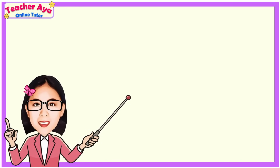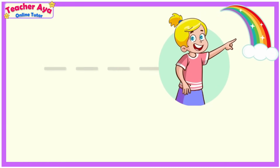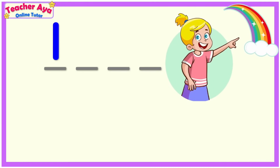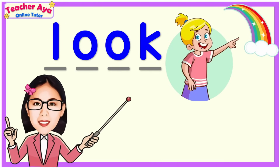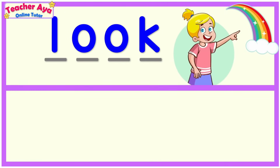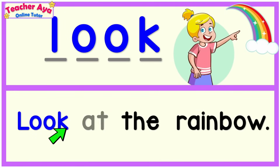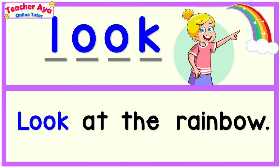Let's spell the word look. Look. L-O-O-K. Look. Now, let's use the word look in a sentence. Look at the rainbow. Again. Look at the rainbow. Your turn to read, children.